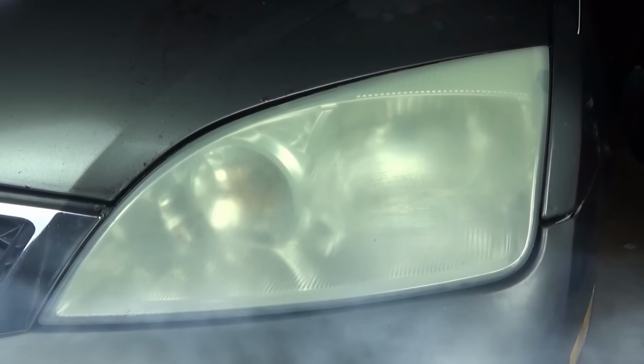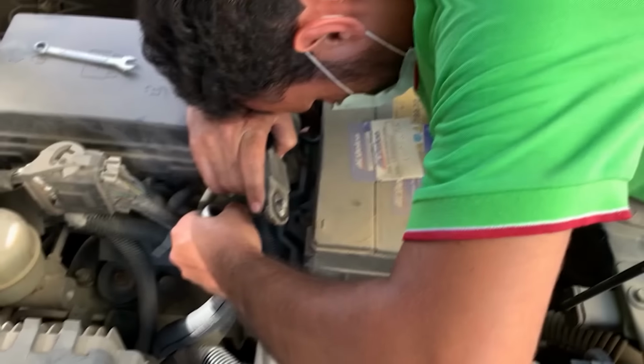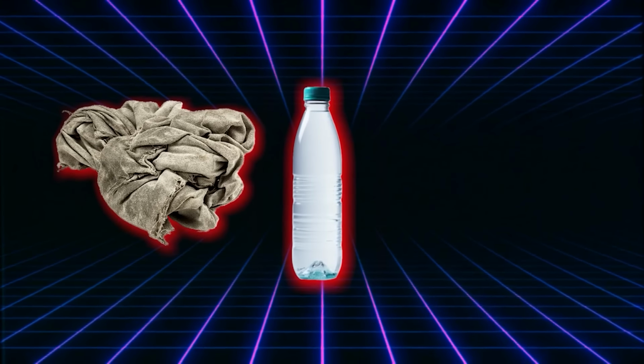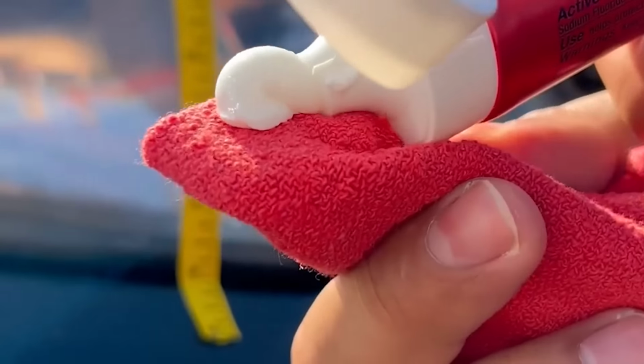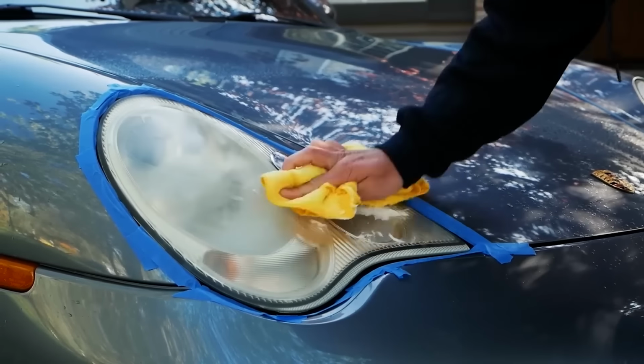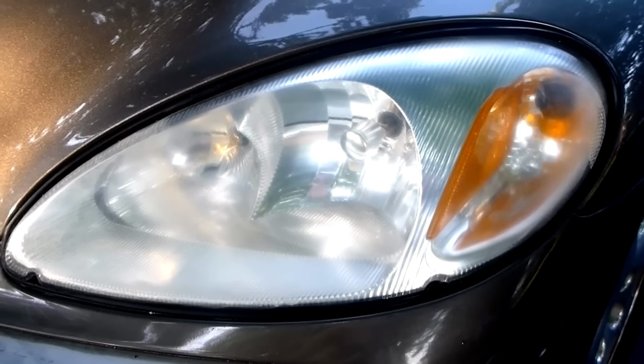Headlights tend to get cloudy over time, covered with grime and oxidation that reduce their brightness. Instead of spending money on expensive kits, grab an old rag, some water, and a tube of toothpaste. Apply a small amount to the rag and start scrubbing. The abrasive texture of toothpaste gently buffs away the layer of dirt, leaving your headlights clear and shiny again.